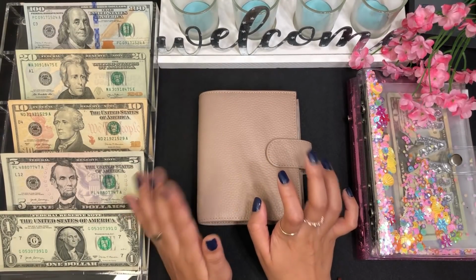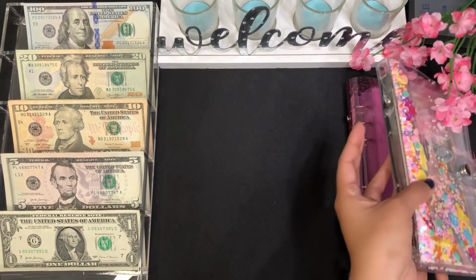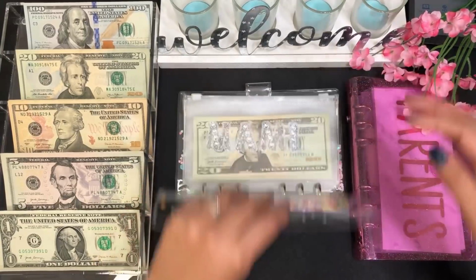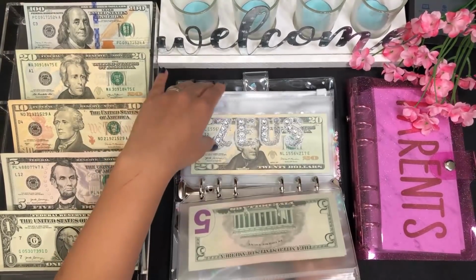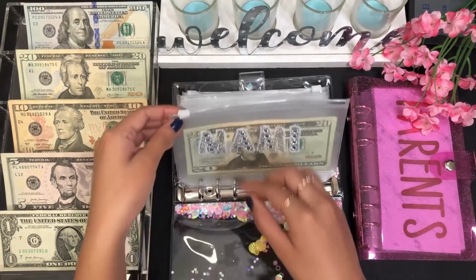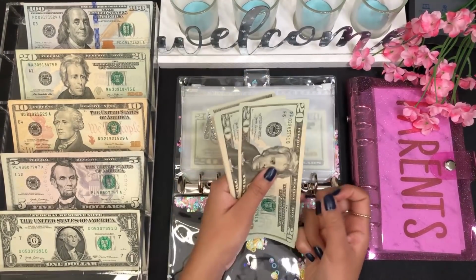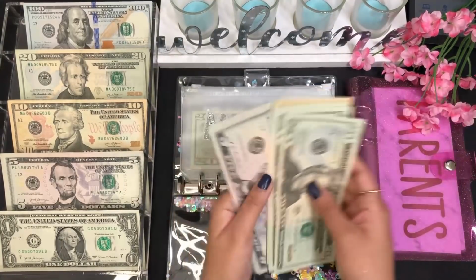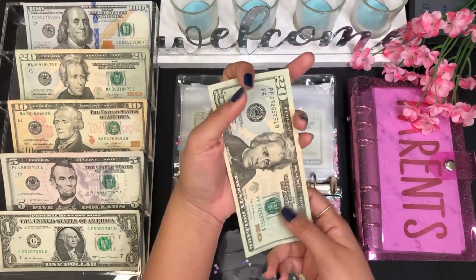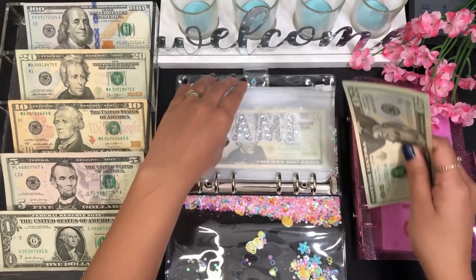So that is it for my cash envelopes. Now we are going to be moving on to my confetti binder, which is where I keep my monthly bills envelopes. I do have two categories here, which is for my grandmother and for my dog. And I do keep them here because I do send money for them at the end of the month. So for my grandmother, I'm going to be adding $10. And as I said, I want to reach $100 in her envelope so I can send her this money for Christmas. And so I have $20, $40, $60, $70, $75, $80. So $80 for my grandmother's envelope.